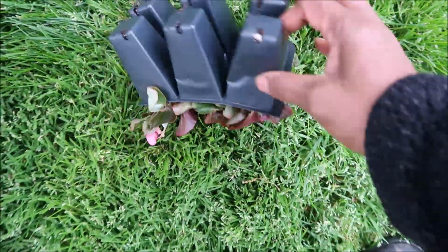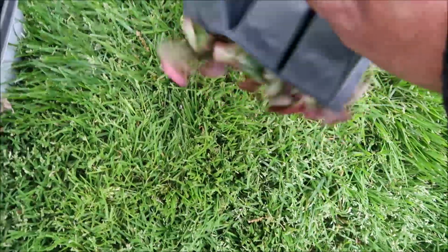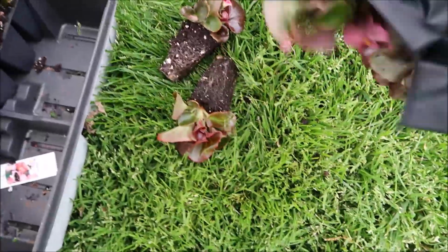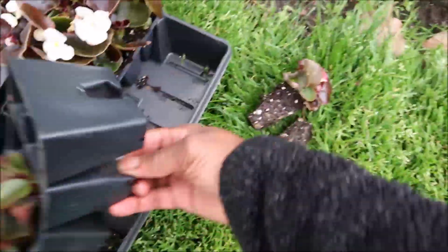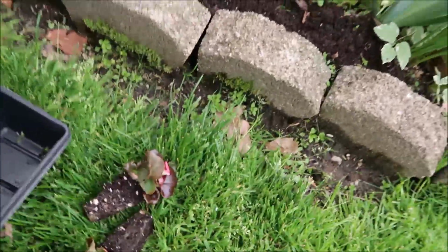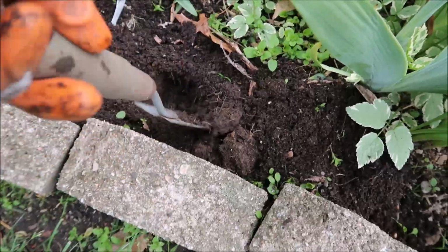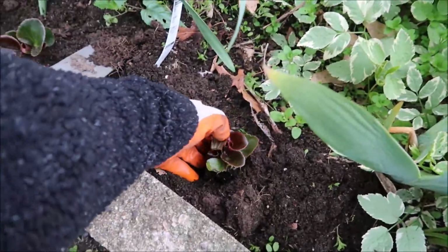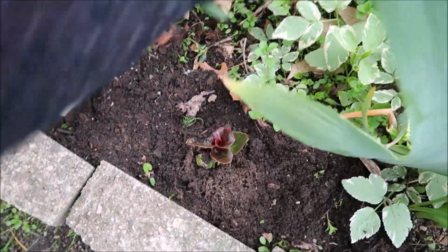Sometimes it's just easier, because they're plugs like that, to just shake them out and let them come out of these containers. Yeah, like that. And then just place them in a spot and then dig a hole. Because sometimes when I'm pulling them out, I happen to pull too tightly, and I end up losing my plug. So sometimes I just throw them out like that. This is from last year.